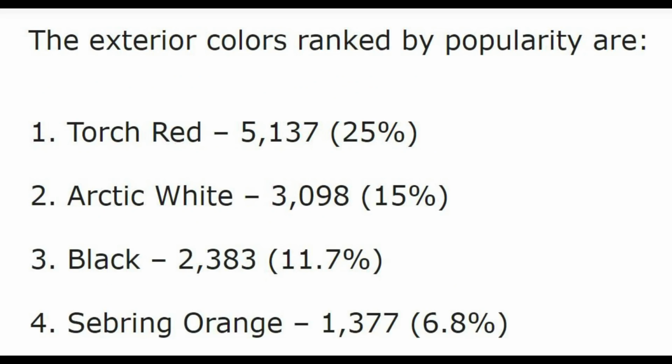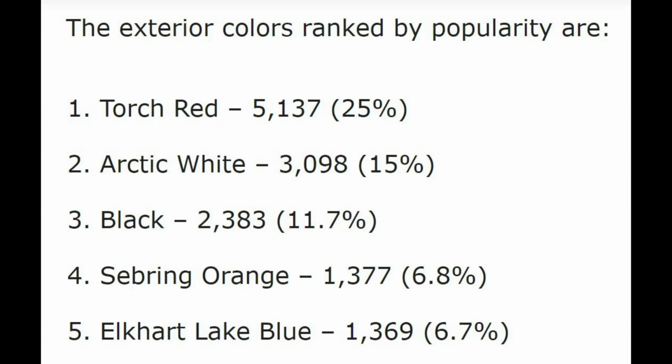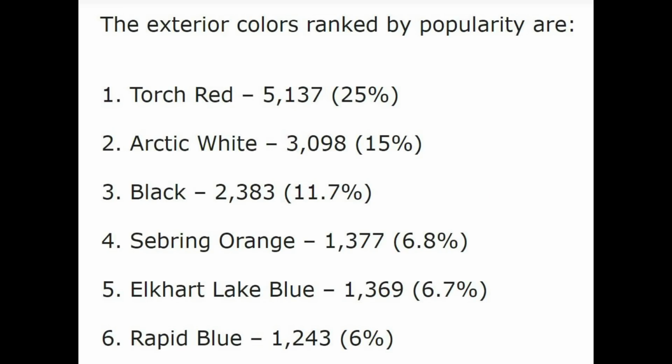Number four was the Sebring Orange with 1,377 or 6.8%. Number five was the Elkhart Lake Blue at 1,369 or 6.7%. Number six was the Rapid Blue, 1,243 or 6%. I have a feeling that number would have been a lot higher if that color was not on constraint when the original ordering process opened up.